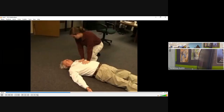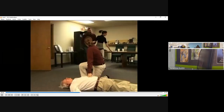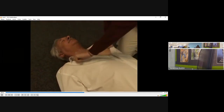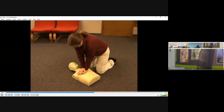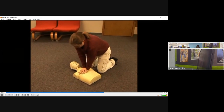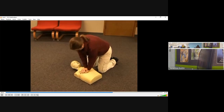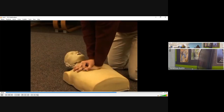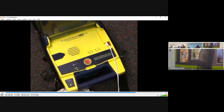With your arms straight and shoulders over your hands, push the chest down at least 2 inches and let it return to its normal position. Repeat chest compressions until an automated defibrillator is available, until the victim is revived, until you are relieved by someone else capable of performing CPR, or until you are too exhausted to continue. Whenever an automated defibrillator, commonly called an AED, is available, stop CPR and use the device. Apply the AED pads to the victim and follow the prompts of the device.